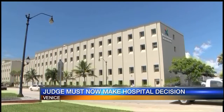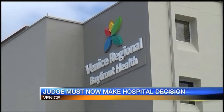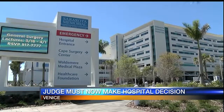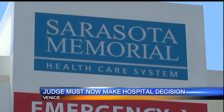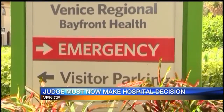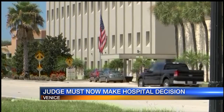A follow-up now on 2 health organizations hoping to open 2 separate hospitals in Venice. Both Sarasota Memorial Hospital and Venice Regional Bayfront Health would like to build new facilities, only one exit away from each other along I-75. SMH wants to build its hospital off of Laurel Road, Venice Regional at Jacaranda Boulevard and Venice Avenue. After the state gave its approvals for both hospitals back in December, each argued the other should not be allowed to build. A judge will now have to decide which or if both hospitals can actually build new facilities. The hearing is expected to end later this month, with the judge's decision shortly after.